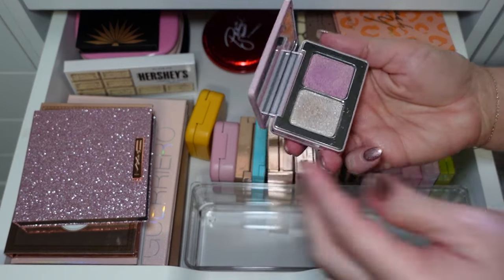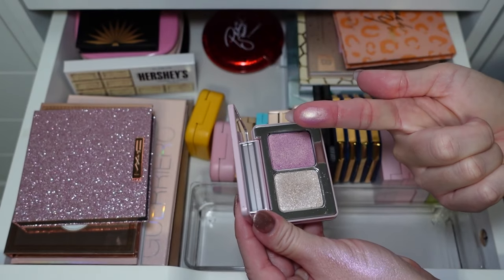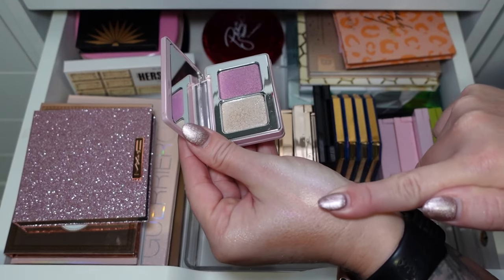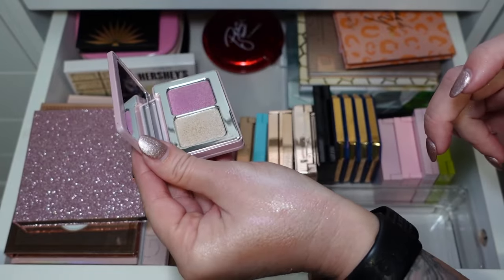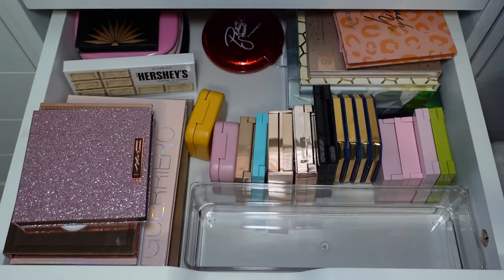Look at that. So this is kind of like a cream to powder. I love that. And then you have the diamonds for on top. Let's see, we're gonna swatch it right there. And then we're gonna put the diamonds right there on top. Look at that, stunning. You know I'm not getting rid of Natasha Denona.